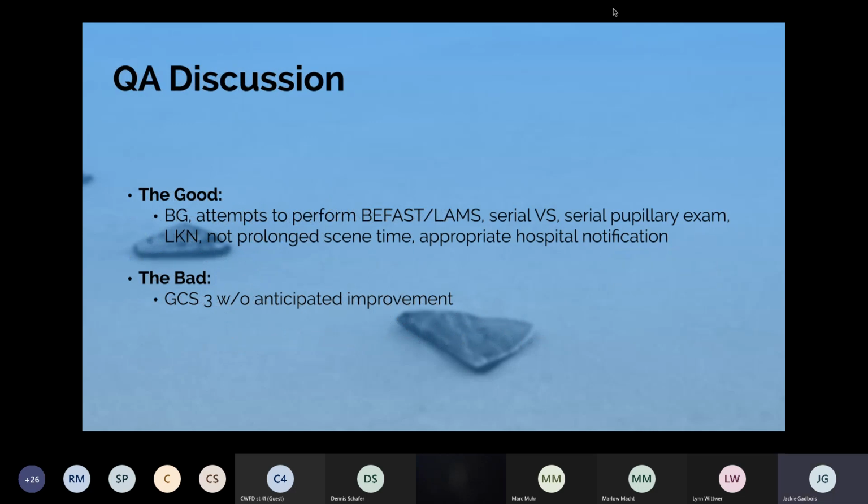Where I think we did well in the pre-hospital setting is that we got a blood glucose. We attempted, or at least documented, that we were unable to perform a BFAST or a LAMS. Serial vital signs were obtained, as well as serial pupillary assessments. We documented last known normal, and we did not have a prolonged scene time, and the appropriate hospital was notified, as well as the appropriate destination. Where we could improve is that with a patient of GCS of 3 without anticipated improvement and no reversible findings identified, the prognosis is pretty poor, unlikely to improve, and he is not protecting his airway.